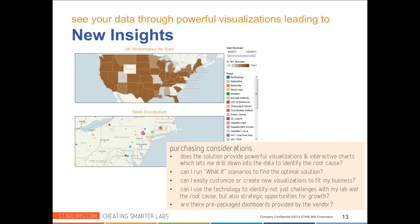These dashboards are just some examples of what can be done with powerful visualization and the ability to drill down into your data. With this type of technology, you can actually see and understand your data and gain new insights into your laboratories. As you explore this type of big data analysis technology in your lab, I have provided some purchasing considerations for that.